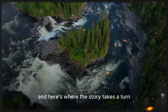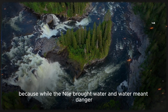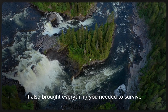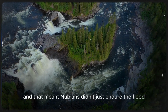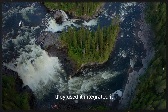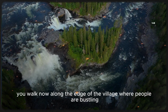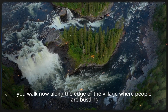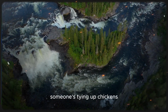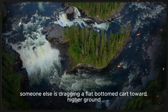And here's where the story takes a turn. Because while the Nile brought water, and water meant danger, it also brought everything you needed to survive. And that meant Nubians didn't just endure the flood. They used it, integrated it, counted on it. You walk now along the edge of the village, where people are bustling, not in panic, but with purpose. Someone's tying up chickens. Someone else is dragging a flat-bottomed cart toward higher ground.